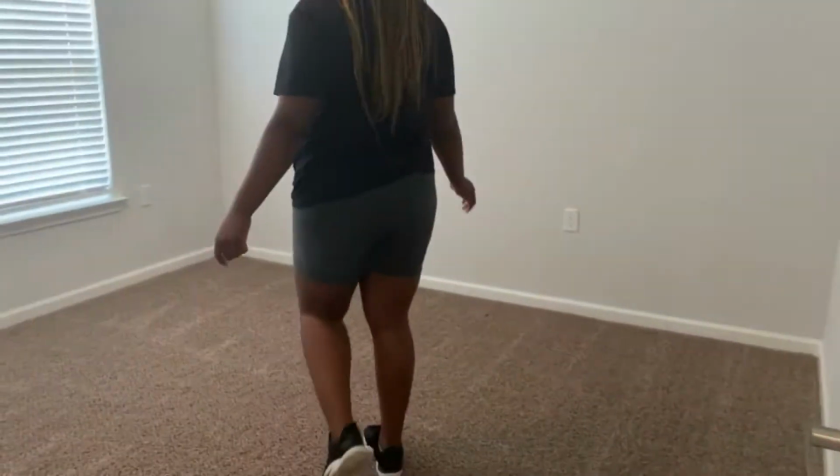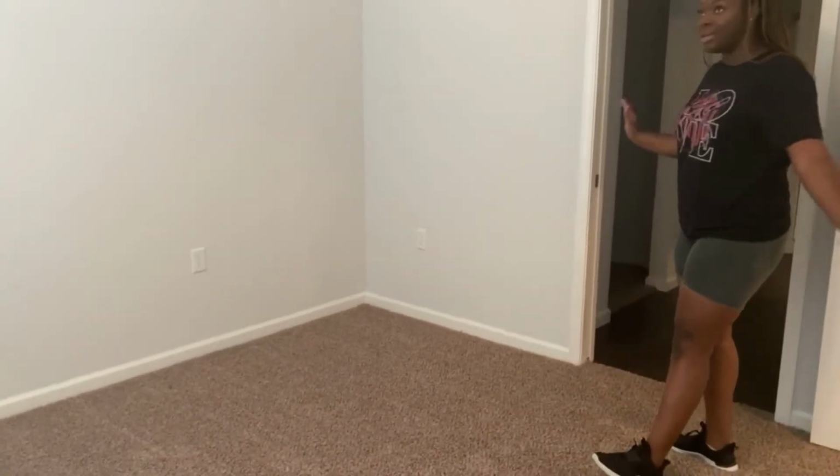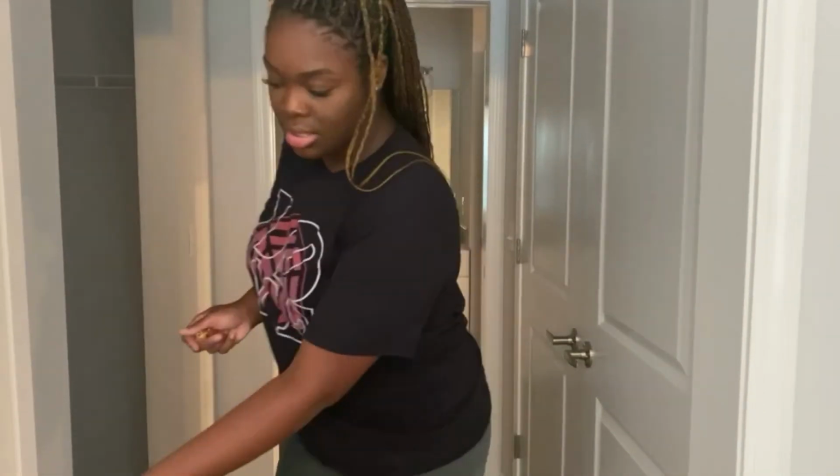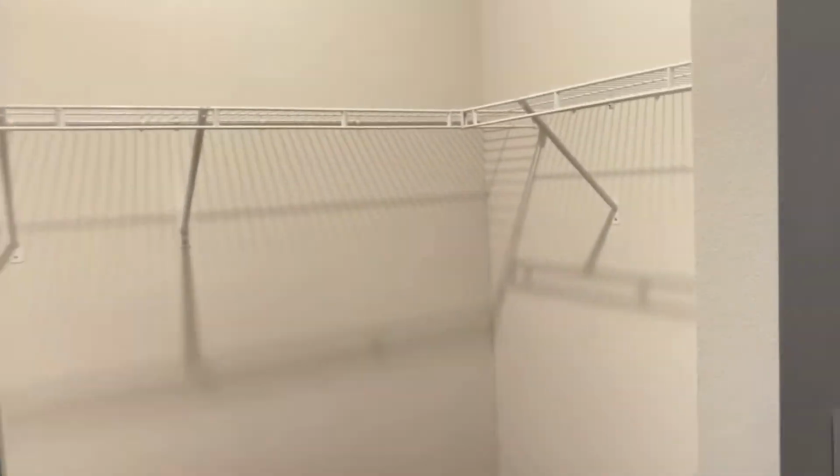Let's show y'all my bedroom. So this is my bedroom. This is technically the closet, so that's really cool. Yeah, this is my walk-in closet. Washer, dryer.